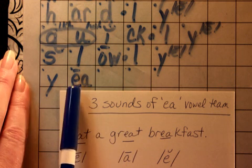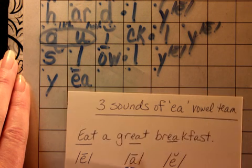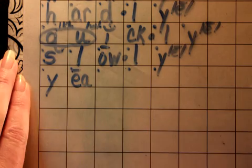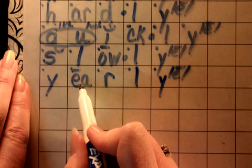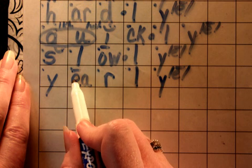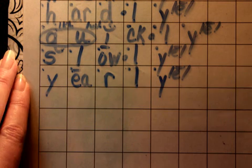So it's a good idea to mark it with the long mark over the E. If it were to have said A, you'd put the long mark over the A. If it said E, you would put the short mark over the E. That way when you're going through and you're remembering how to say it, you have your little marks to remember it. All right, year, ear, e. Now, this R is following a vowel team. This is not an R-controlled vowel. E-A is saying E, and R is saying the consonant R sound. Yearly.